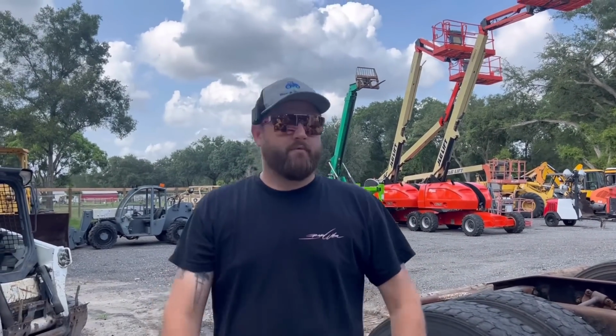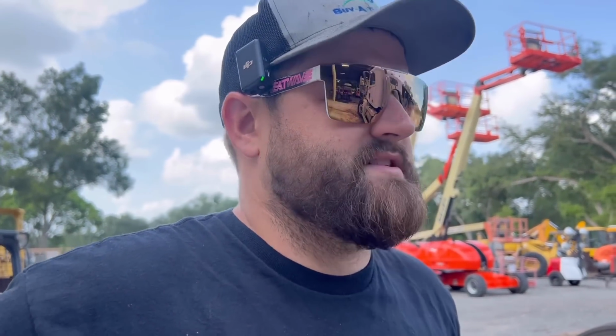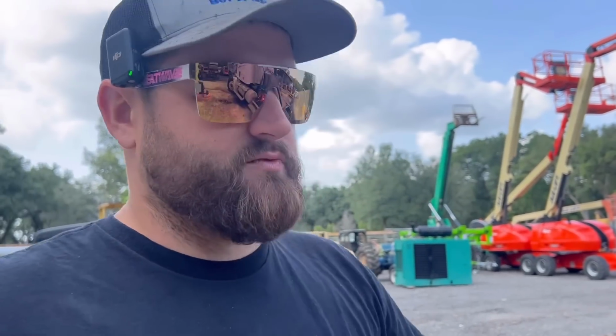First things first, we may have to put batteries in it. I don't think this thing's charged up, but by the looks of it, this truck's just been sitting a while. Needs a good pressure washing. Maybe we'll get these wheels polished up. Make a big, big difference in it.